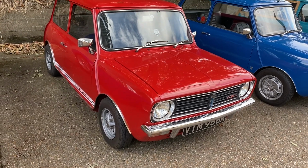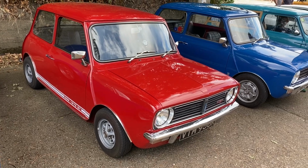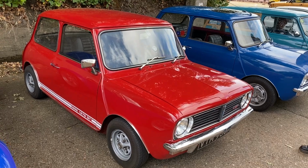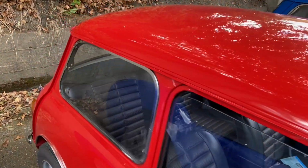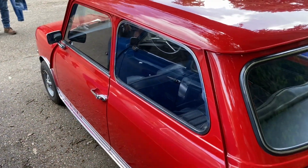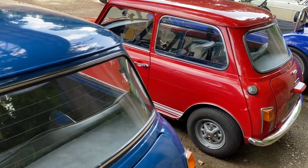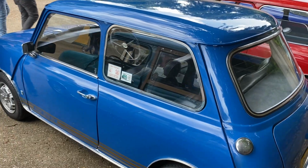So I think Roy Haynes also had a crack at redesigning the Mini, and this is what they came up with. They added this front end onto the Mini, and I think the idea was eventually it would replace the Mini that we all know and love, but in actual fact it didn't. So this was the Mini Clubman, and this is the 1275cc version. Next to it is also another 1275cc car. Fabulous to see these here today.